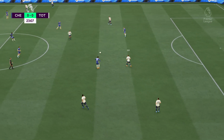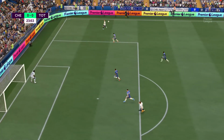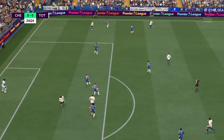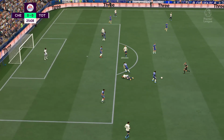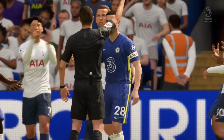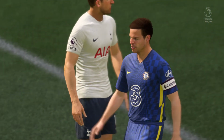Eric Dier. Well, high marks for that pass. And space to cross it. Emerson. Bentancur. Kane. He quartered the attack illegally. Now perhaps a card is forthcoming. And a yellow card for that, Stuart. And he's going to have to be careful now. That was a silly challenge.